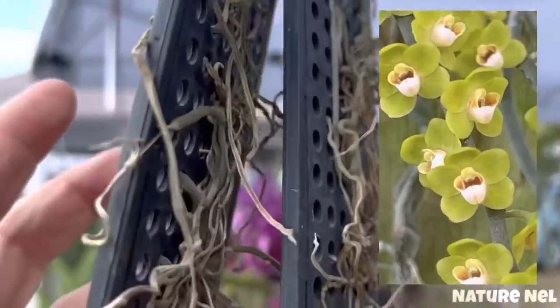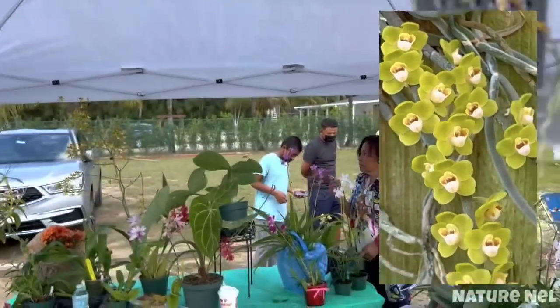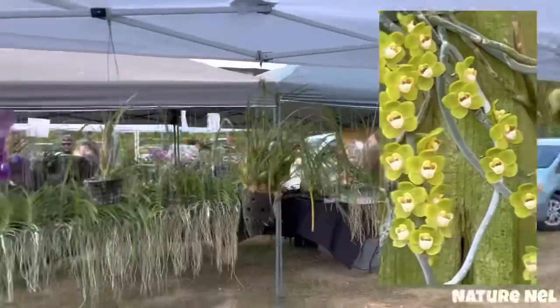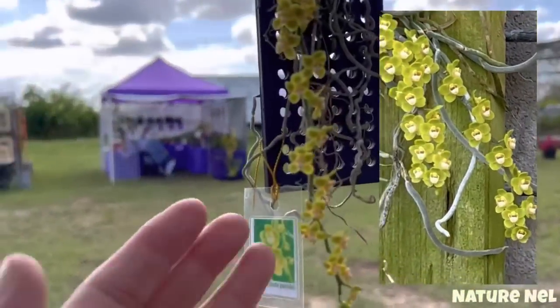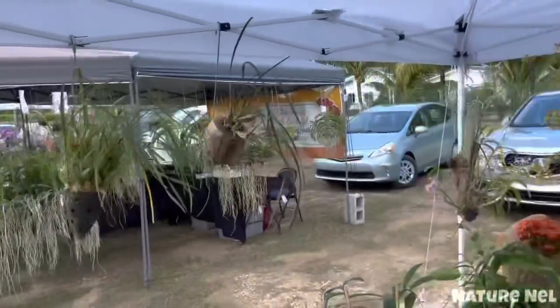They're so cute. But this is all you get. You get roots, and then once a year, it'll give you the blooms. I actually have one with 3 spikes, which I forgot to show you guys in my What's in Bloom. It's the first time that it blooms for me.